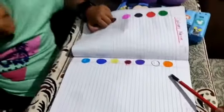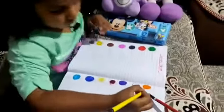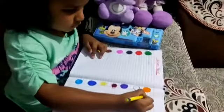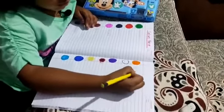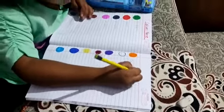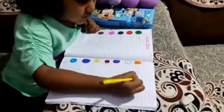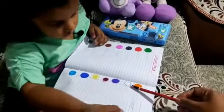Look here. What is this color? Orange. Spelling of orange? O. Yeah. O R A N G E. Spelling of orange? Write down, please. O. R-A-N-G-E. Excellent, Aashi. And what is this color?